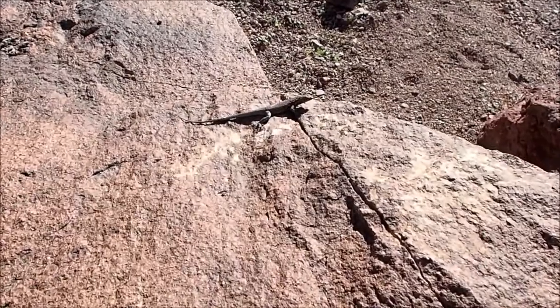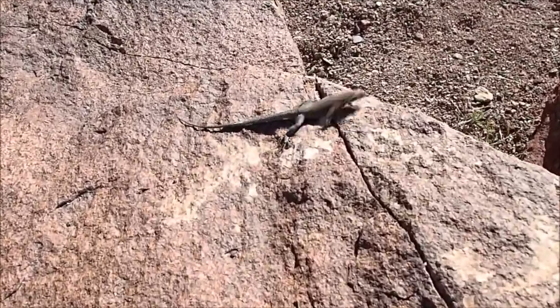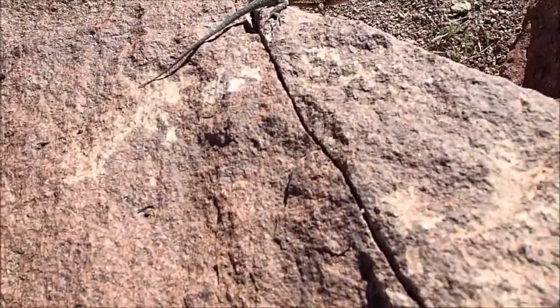Here's the only wildlife we saw on the hike. He's a brave little guy.